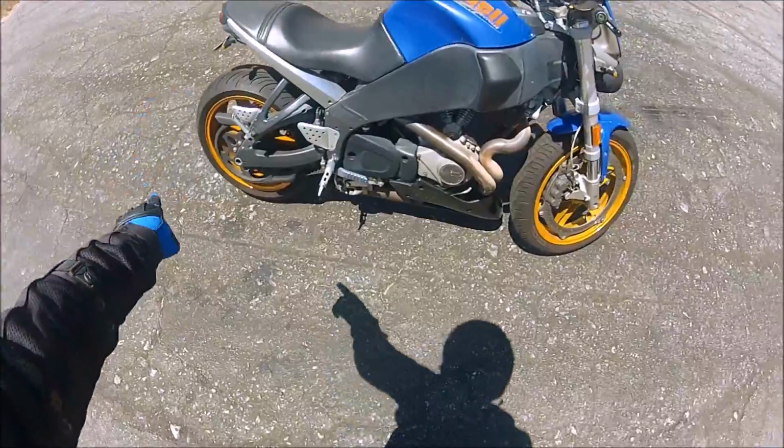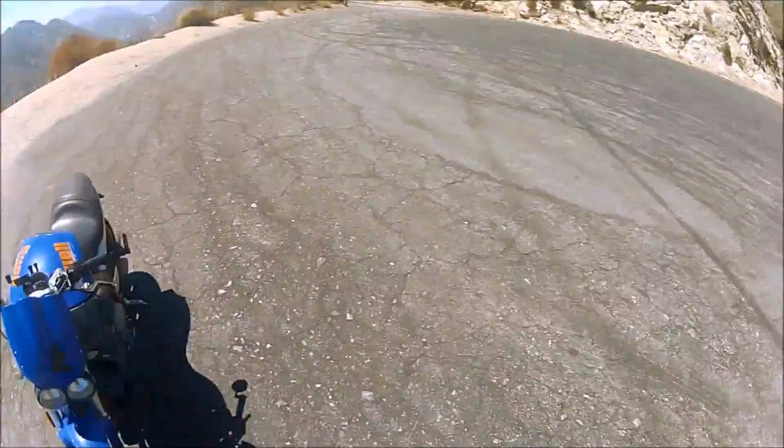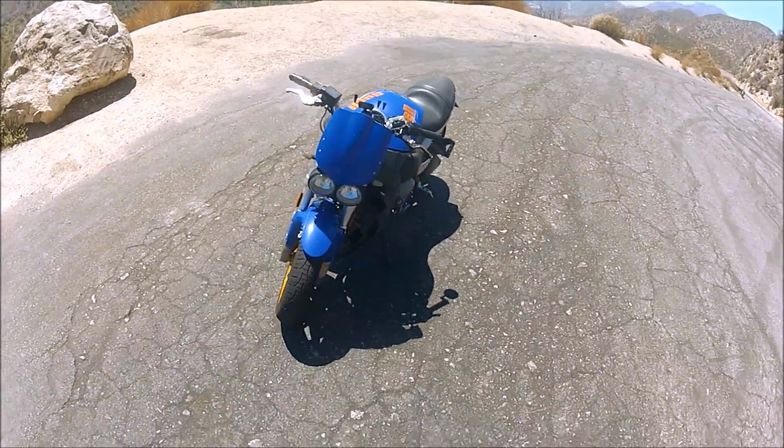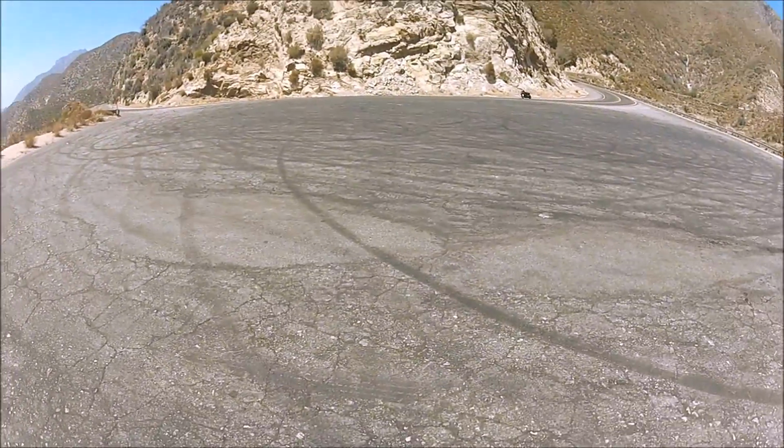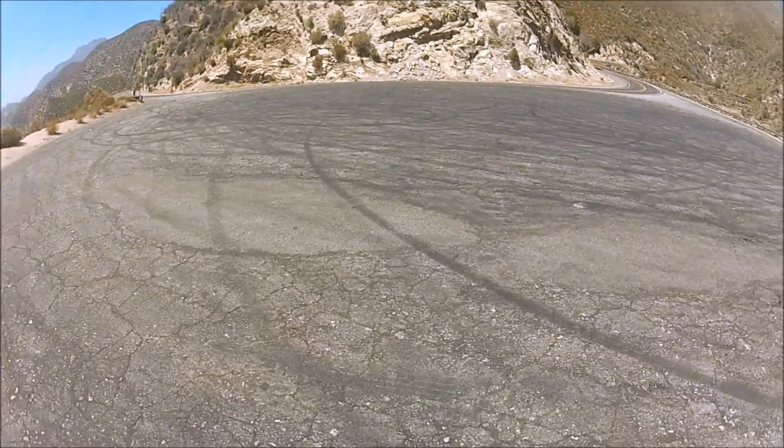It's got these really nice wheels on it. I really like them. Those are really cool and they stand out. And it's got the dual headlights, so that's kind of different. Hitting those corners pretty good, getting his knee down.